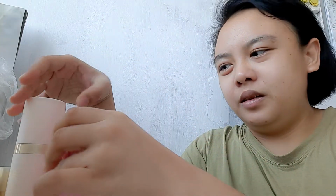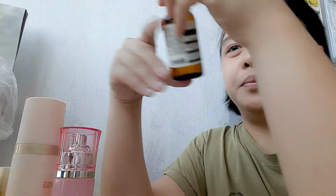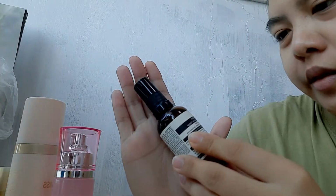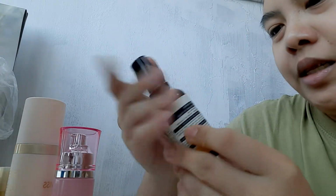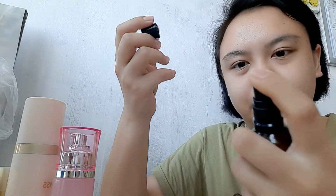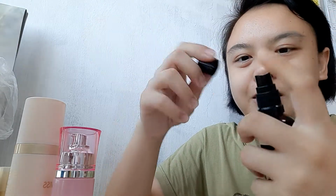And moving on, I have an Immediate Moisture Facial Hydrosol. And it's a spray, so you just spray it on your face if you don't want to use your hands to touch your face.